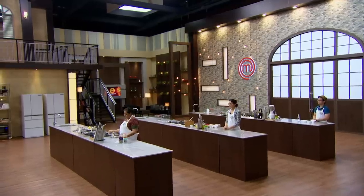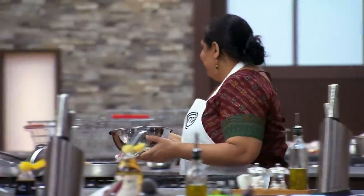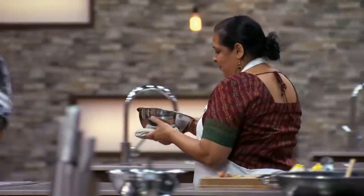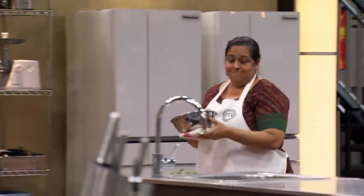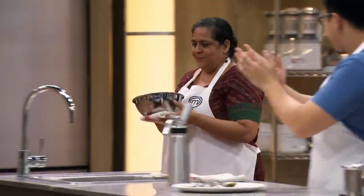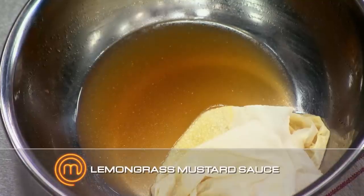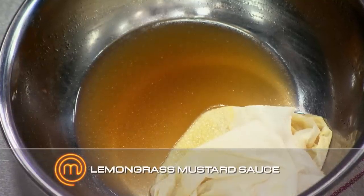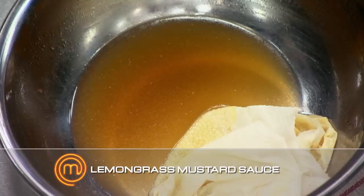The next sauce we would like to taste is Jasbir's. When I walk up with the bowl and the kitchen towel, it's the most embarrassing feeling ever. That is not how I want to present my food. It's the lowest I've ever felt. It's really rustic. I use the lemon zest, shallots, mustard seeds, black pepper, and lemongrass to get that sauce.